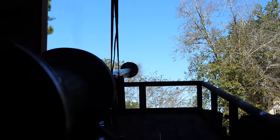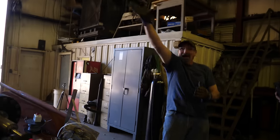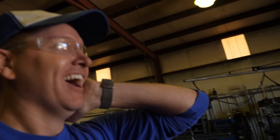3, 2, 1. Oh my gosh. Oh my goodness. I think we need to paint this thing and we need to get out in a more scientific environment and probably get the high-speed camera out and see what's going on, but this is nuts.